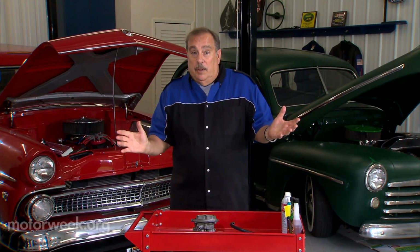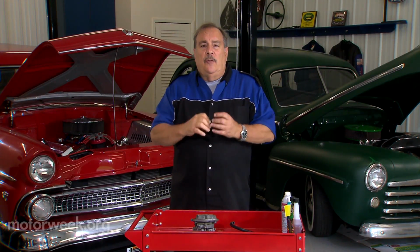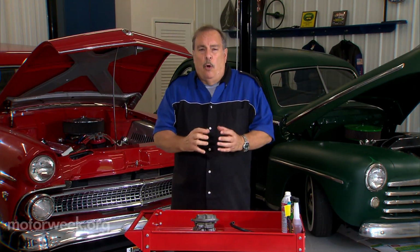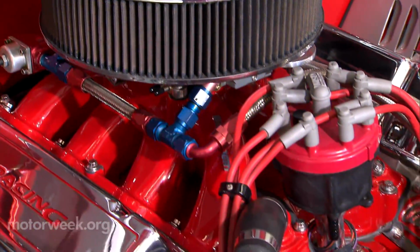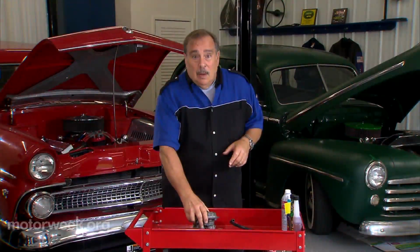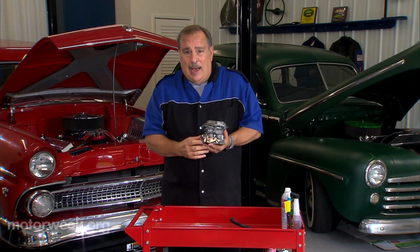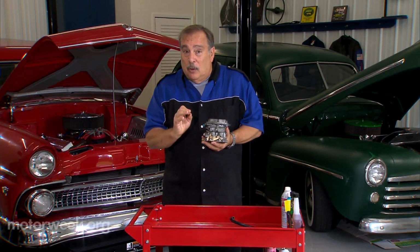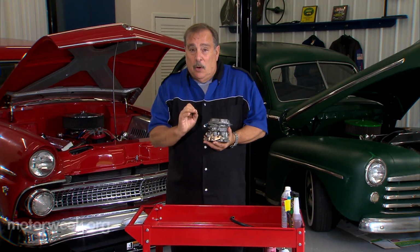Now, along with the changes in fuels, the myths abound. The internet is full of these dire warnings about what's going to happen to our older collectible and classic automobiles if we put E10 in them. Well, they talk about engine failures and all sorts of things like that. Isn't going to happen, folks. Yes, there may be some minor problems, but they're easily corrected.